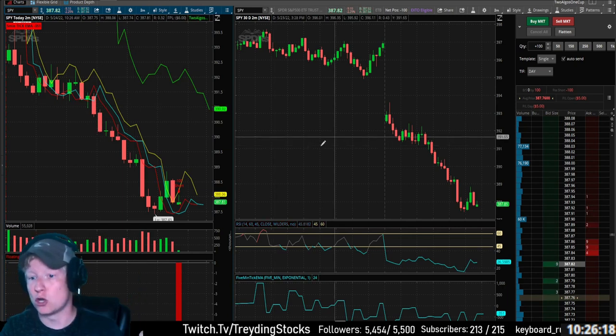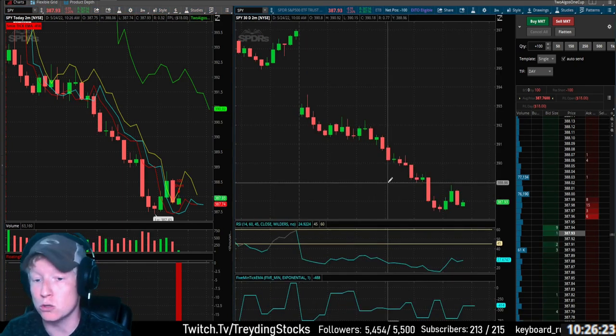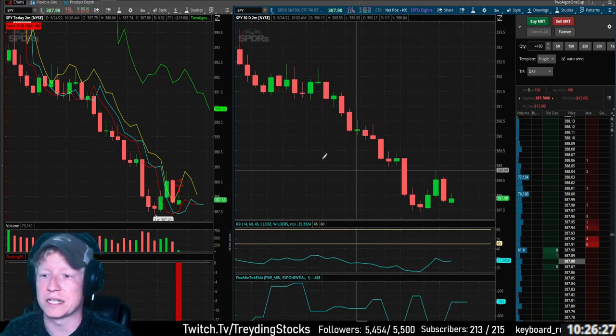We never had a big enough bounce to short. Obviously, our strategy doesn't chase moves, so we're waiting for a big enough bounce. We're finally getting one. We are in short now.